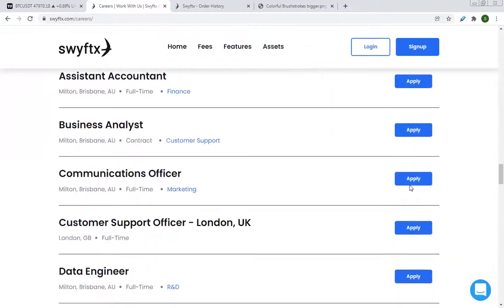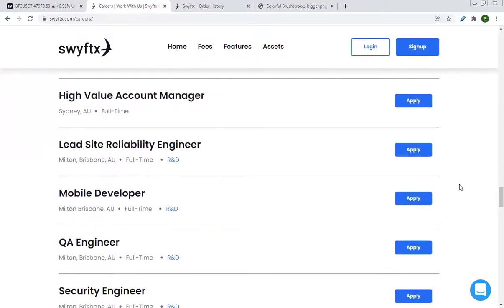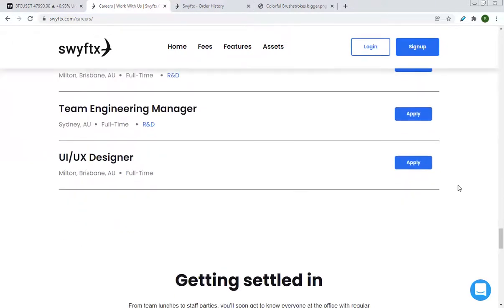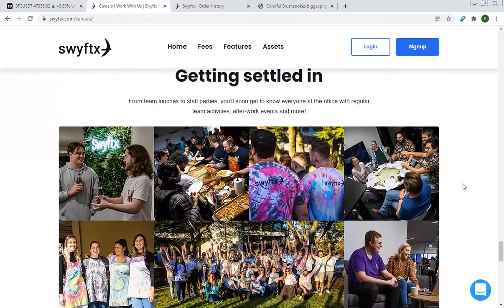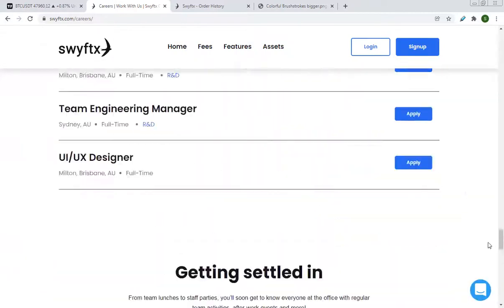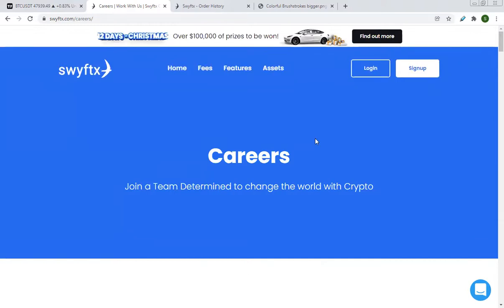I put up a few photos and a bit of details. And these are some of the people they're looking for at the moment. Look at all these jobs because they're growing so quickly. It's such a good platform. They're growing quickly and they need staff. Yeah, that's always good to see. If people are looking for staff, it shows you the platform's growing. All right.